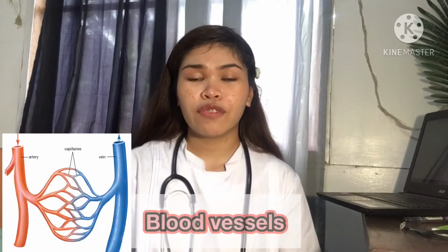The respiratory system is the network of organs and tissues that helps us breathe. This includes the airways, lungs, and blood vessels. This system helps our body absorb oxygen from the air so that our organs can work.